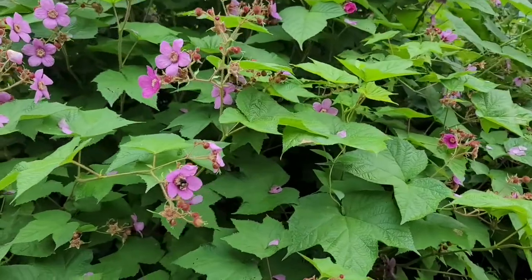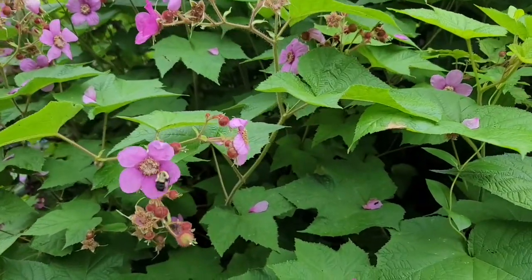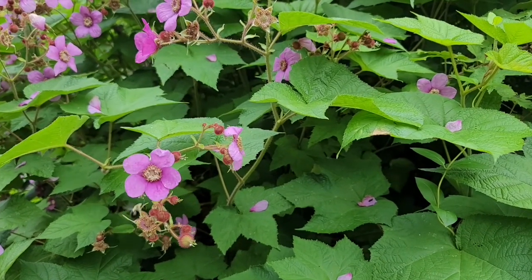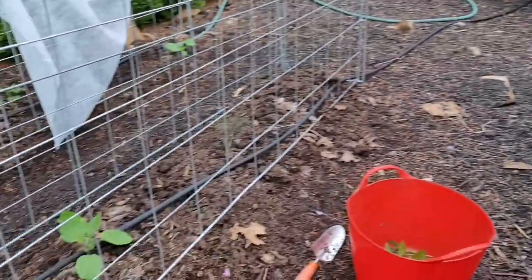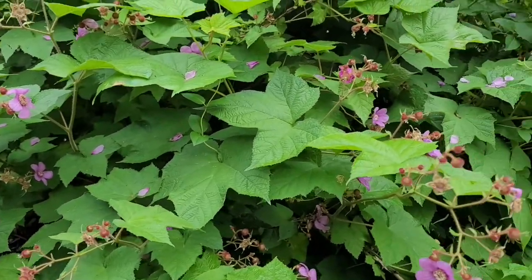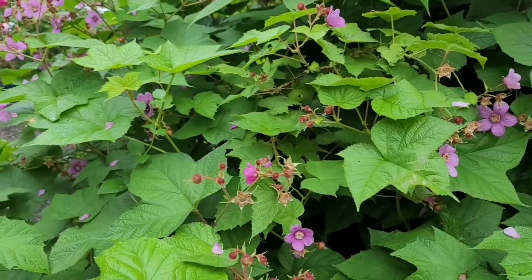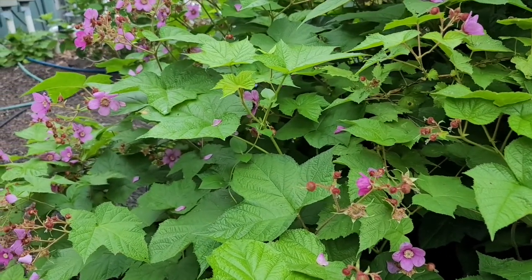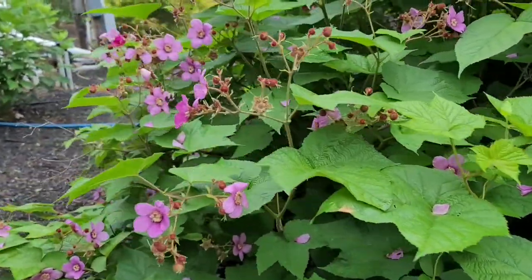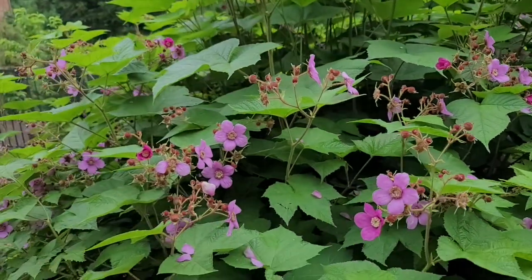So if you're looking to attract more pollinators to your garden, you definitely want to consider native plants like this flowering raspberry, because it can then help you with increasing your vegetable yield. According to Rutgers University, last year they did a study with our native bees, and they showed that our native bees are responsible for over $4 billion worth of apples. 4 billion. So while honeybees get all the attention, this little native bee is really their workhorse.